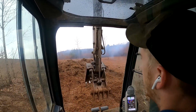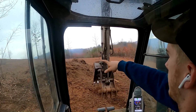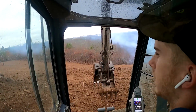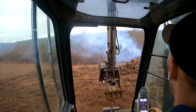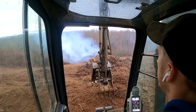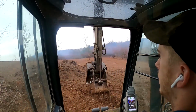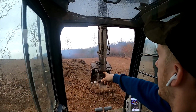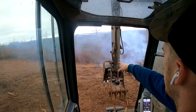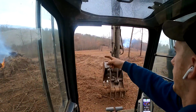So what we've got going today is we've gotten all the material all the way around. That's the edge right there. That's as far as we're going. We've got all the material pushed up to here, and all the big material is pretty much burned. So I'm going through, looking for anything big left in these dirt piles, and burning that. There's a pile almost this big all the way around, all the way down to that tree down there, all the way up, and all the way around this side as well.